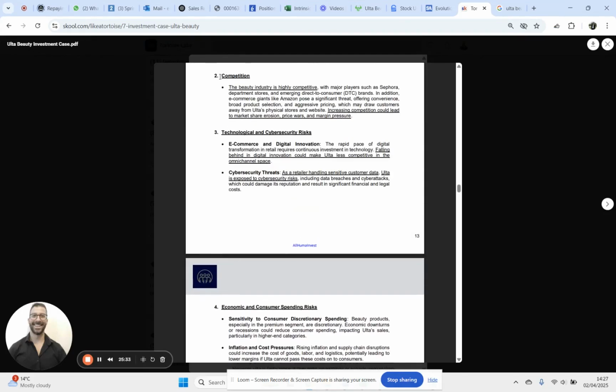But I think competition is definitely the most important one, especially because Sephora, as I mentioned, is definitely catching up with them. Sephora is owned by Louis Vuitton, and Sephora is reporting strong revenue growth, not least because Ulta Beauty, by the way, only operates in the United States, and part of the plan of the new CEO is to branch outside the United States.